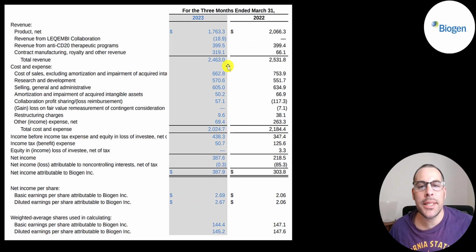They recently released their first quarter earnings, and their revenue is down a little bit from 2.53 billion to 2.46 billion. 1.8 billion is from their main products. They had a negative in Leqembi, 400 million in anti-CD20, and 319 million in contract manufacturing, royalty, and other. Let's dig into these numbers a little bit so we can figure out what they are.